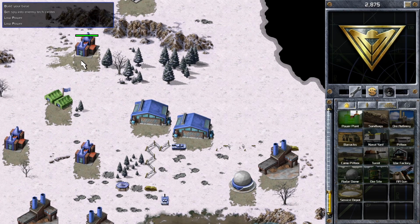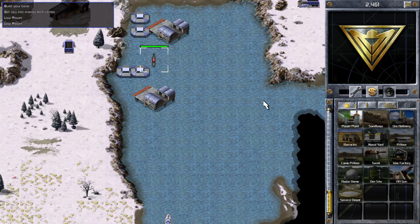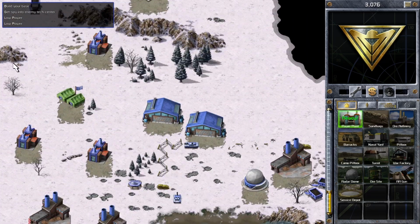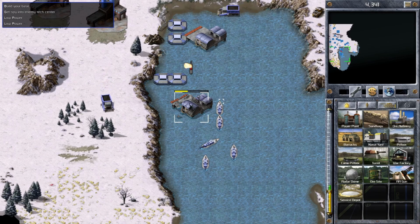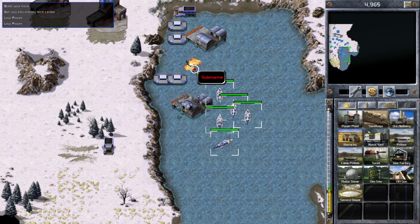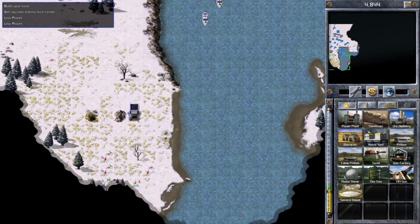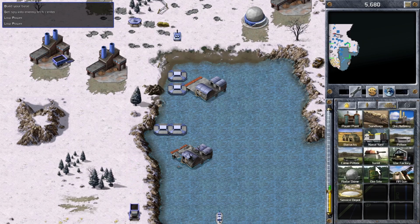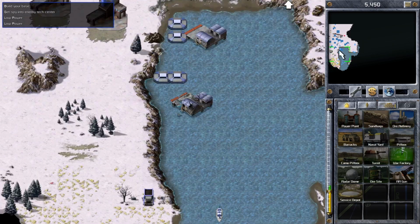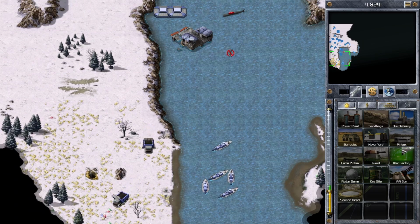Grundy. Really? Our base is under attack. Yes, sir. Acknowledged. They didn't see this coming. Okay. Where can I put it so it doesn't... Yes, sir. Affirmative. There we go. Just want to keep our eye to the south here. Unit ready. Building. I think we're going to need maybe one more war factory, just in case, because we're actually building quite slow. Unit ready. Can you freaking not, please?